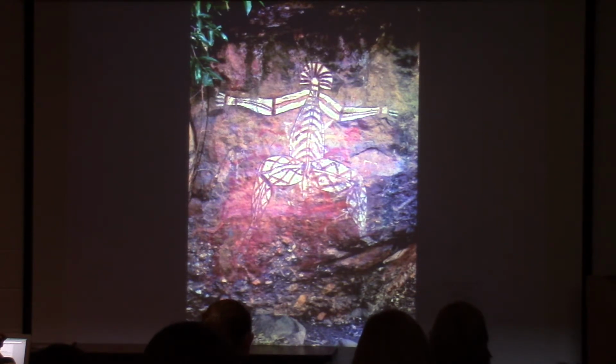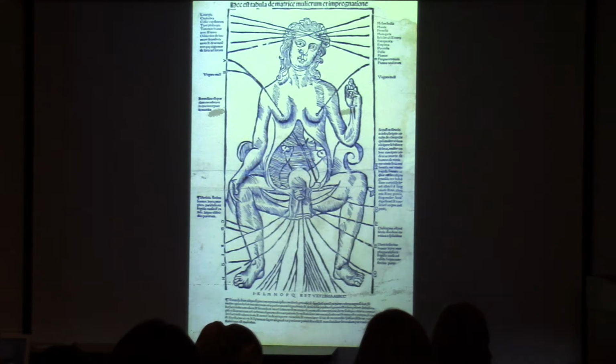We use them scientifically today. Certainly this kind of X-ray style is an Aboriginal style that still persists in Australia. But that drawing goes back at least 6,000 years. So the idea of observing and documenting the world isn't something new, obviously. It goes back a long time.